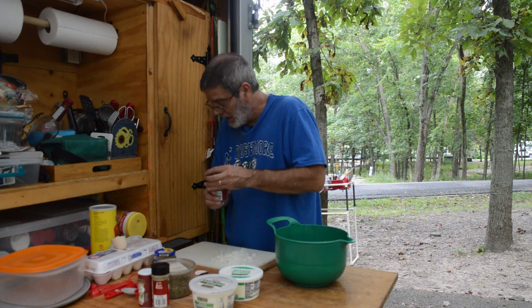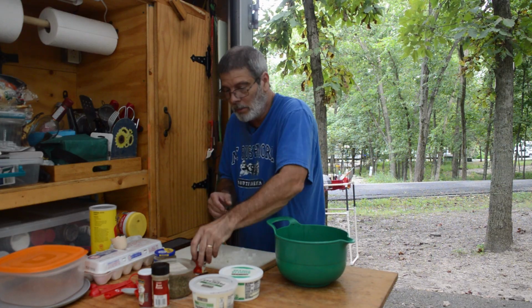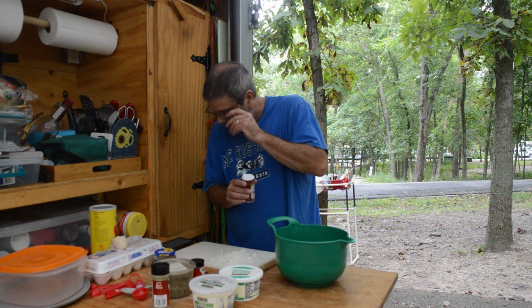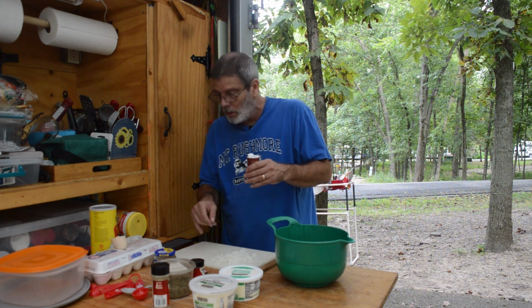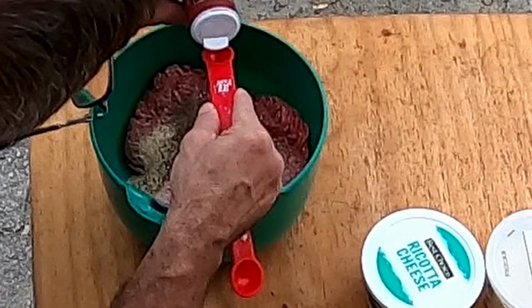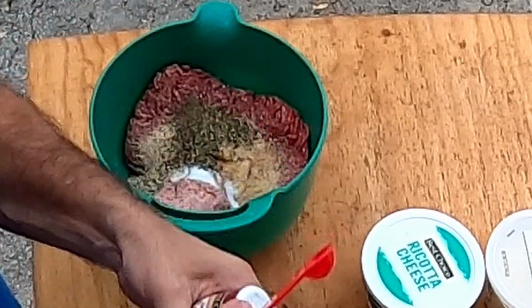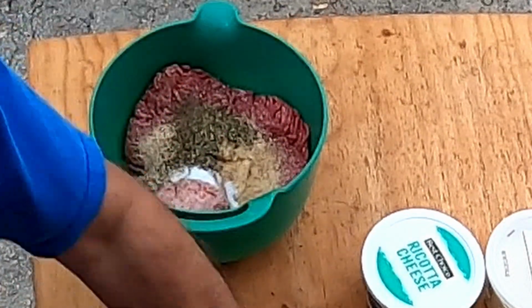Okay, takes care of that. Also, while we're doing these ingredients, we're going to do some salt and pepper. You could do it to taste, but it was about a 1/4 teaspoon of each. Okay, so that would be that little one. There's some salt. And now some black pepper.